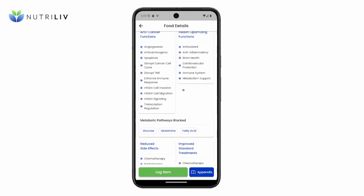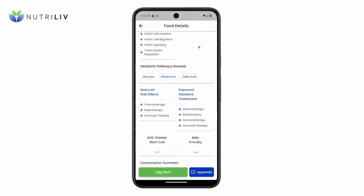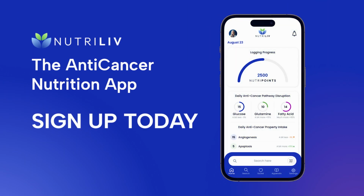So if we scroll back to the top and do a quick recap here, we can clearly see this NutriPoint value of 240 is justified. A very long list of anti-cancer functions, a great list of health optimizing functions, 3 for 3 metabolic pathways blocked, and a big yes on anti-cancer stem cells contribute to that great score. I hope this review of the anti-cancer and health optimizing features of green tea was useful.